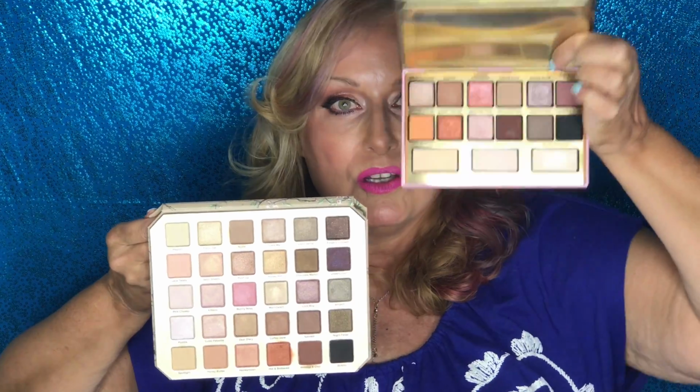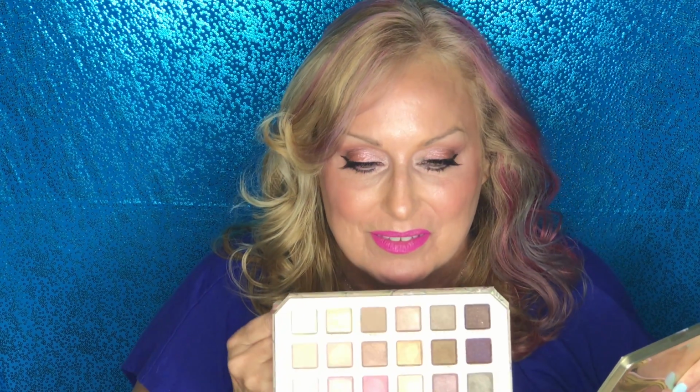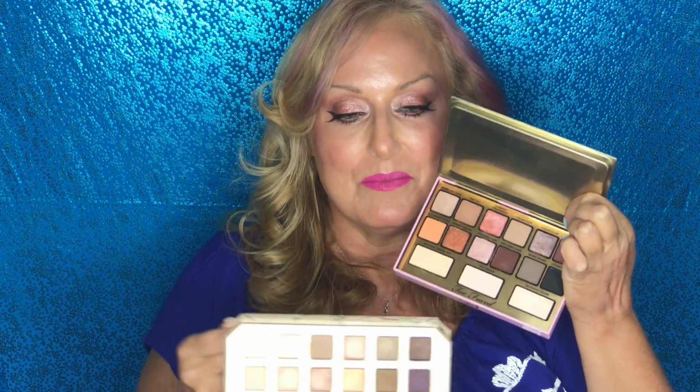You can make a darker look with this palette than you can with the Natural Love palette. That is my only complaint on the Natural Love palette, is, well, it is so natural. And I would like to have seen a couple more purples in here or something. Make it a pink tone palette and add some purples. I'd be all for that. So I was really excited that I thought some of these shades might fill those gaps. For me, just because of my skin tone, they don't, but you'll have to try it. They might work for you.